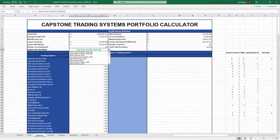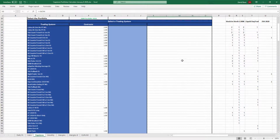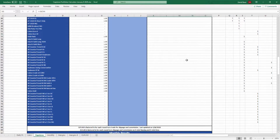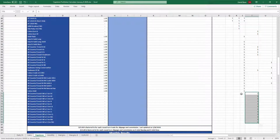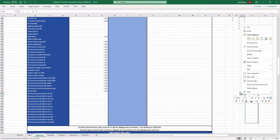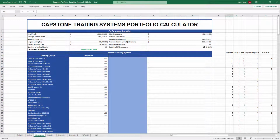So once again, the 200K portfolio that we mentioned at the end of the webinar, much lower drawdown. The things that I like to look at are the total profit over drawdown, and the Liquid DayTrade Portfolio added these 12 strategies. You can customize it. When you have the all strategy access, you can customize and trade whatever you want. So you could trade the 200K portfolio plus the 12 new strategies, and you really boost this number right here.